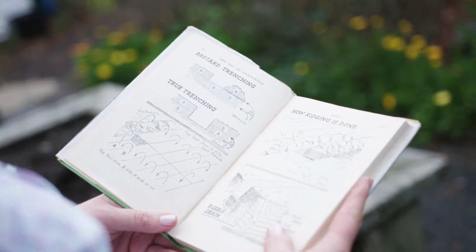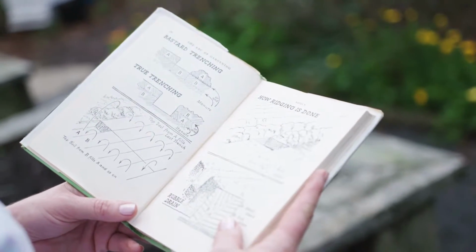Sometimes the old ways when it comes to gardening are the best ways, and if you look in old gardening books, you quite often see trenching referred to, and this is how our grandparents used to deal with their veggie scraps before composting became trendy.